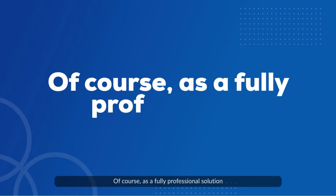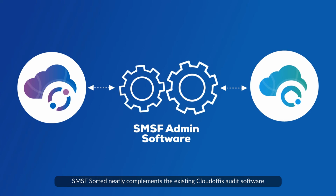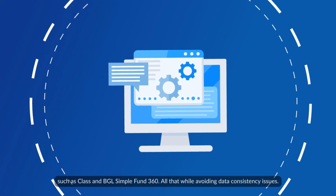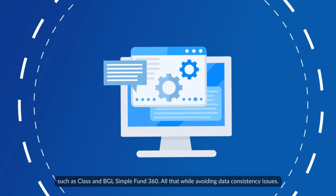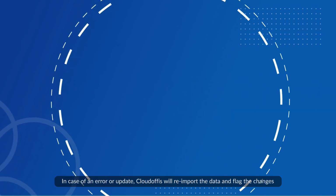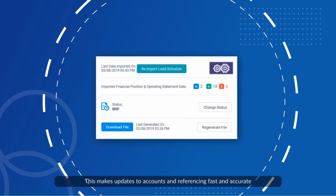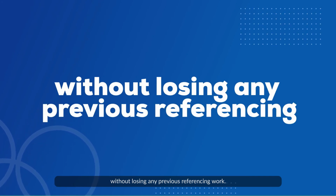Of course, as a fully professional solution, SMSF Sorted neatly complements existing Cloudoffis audit software and also seamlessly integrates with leading SMSF administration solutions such as Class and BGL Simple Fund 360. All that while avoiding data consistency issues. And what about any manual errors? In case of an error or update, Cloudoffis will re-import the data and flag the changes. This makes updates to accounts and referencing fast and accurate, without losing any previous referencing work.